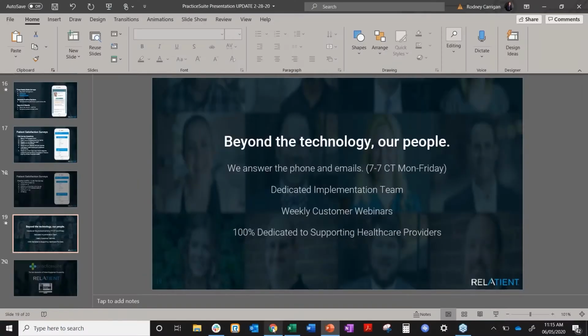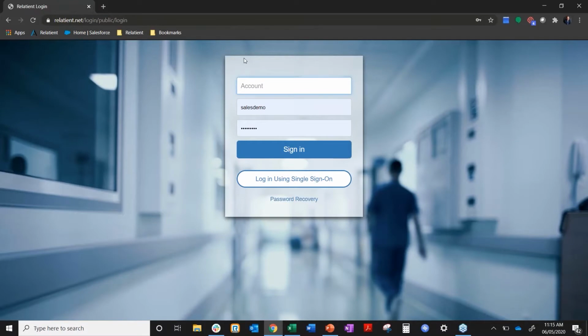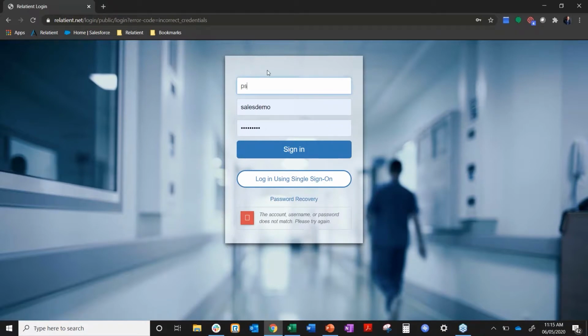So I would like to spend just a few minutes within the Relation PracticeSuite dashboard, just to give you a better understanding of product functionality. Again, this is really part of your implementation process. This is what you would all be trained on before you go live with the system.